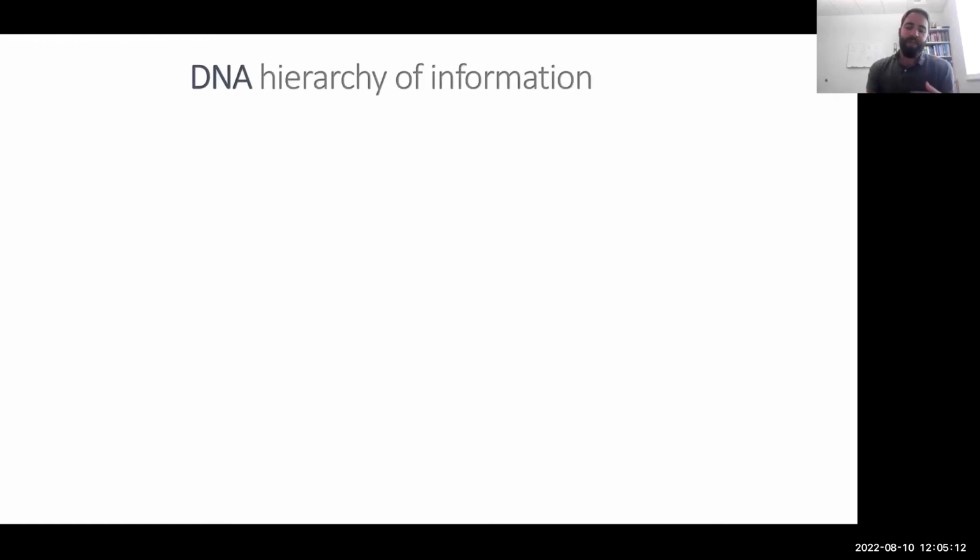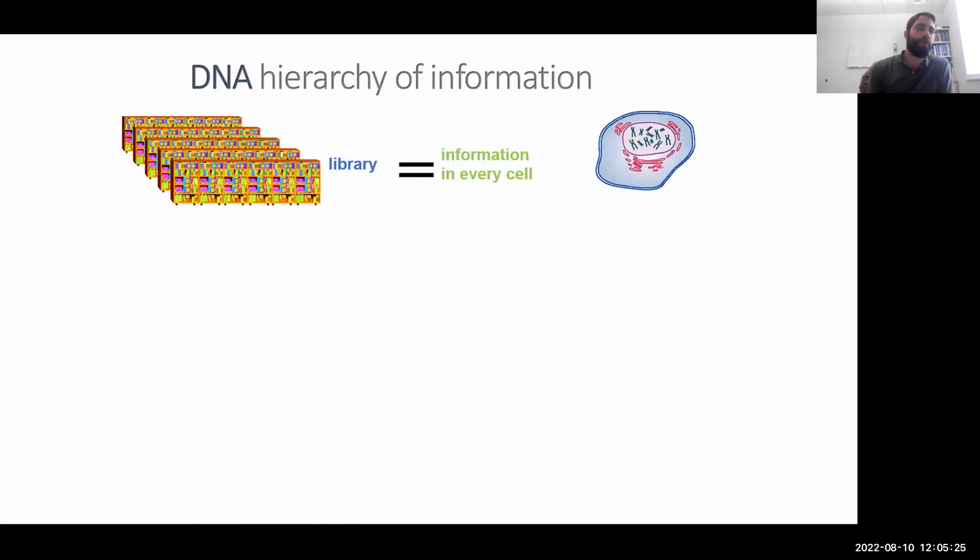When we think about DNA, and I should have prefaced this, my background is more on the molecular side of genetics and genomics, a little less so on quantitative approaches. But when we think of DNA, one good metaphor is to treat it as a library. The library is all the information we can have in a cell. And as geneticists or sheep breeders, we do have to factor in everything. We have to factor in nutrition, reproduction, things like that.